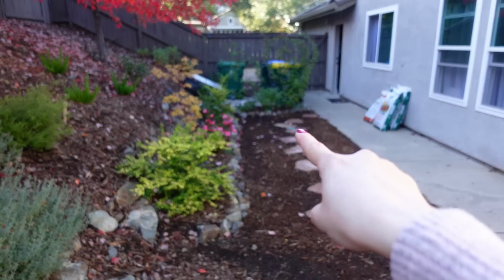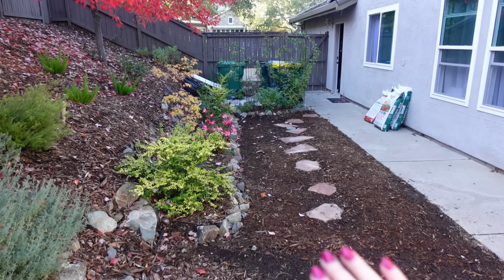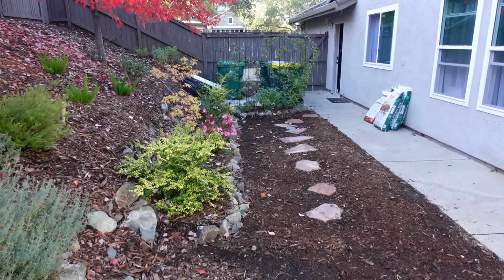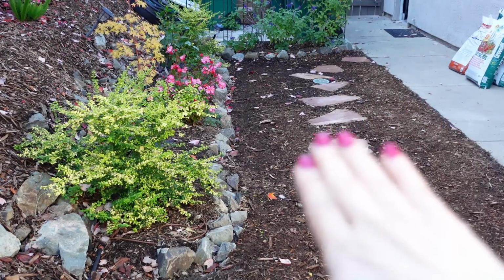So we made a little path in here. Again, this is not finished, even close to being finished. This is like in progress, I should say. But you might notice that it's slightly slanted.